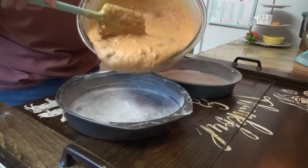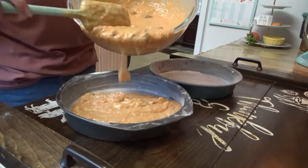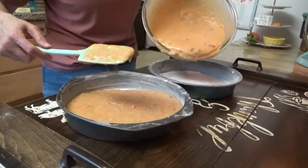We're ready to put the batter in the pans. They're going in the oven for about 25 to 30 minutes.